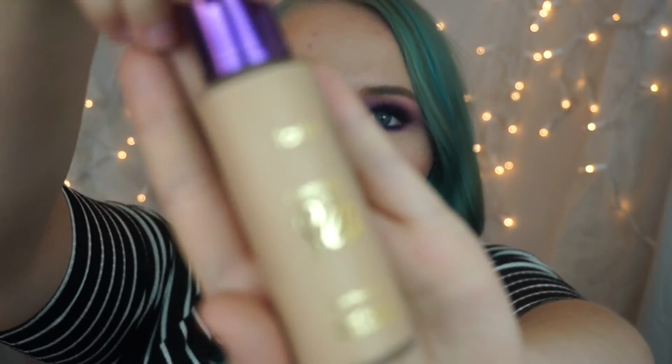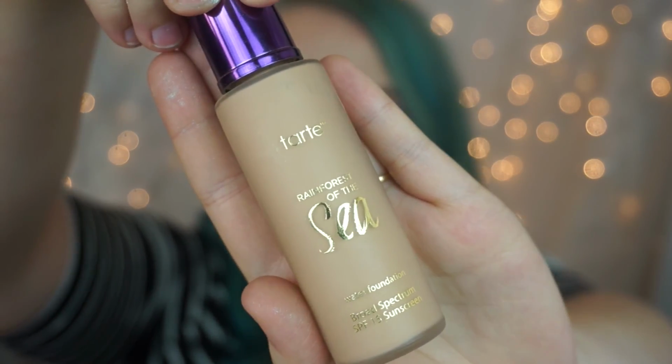The next product I did an entire video on, so you already know that I love it, but this is the Tarte Rainforest of the Sea Foundation. The only reason I wanted to mention it is because when I made a video, I did a first impression. I never had used it before, and I know sometimes you do a first impression, it's like, great, cool, and then a month later you're like, I don't really like it, I'm not using it anymore. So I want to let you know that I do still love this foundation.